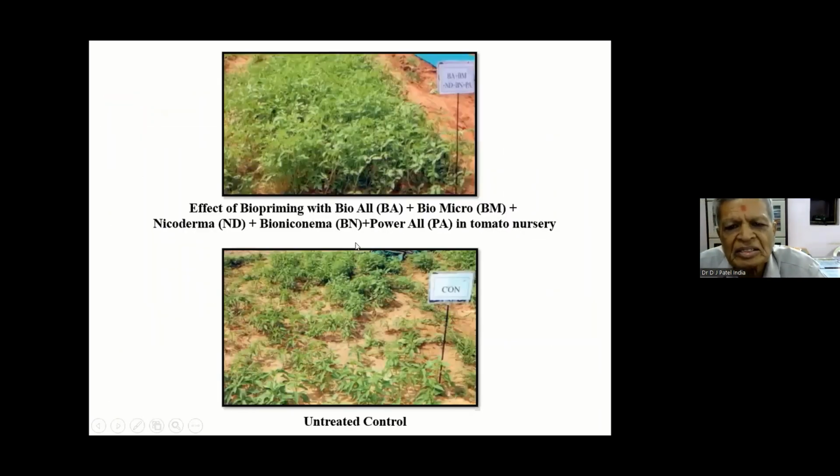Now, if you see some of the pictures of the field, biopriming with bioagents and all these things, see BA plus BM and all 5 combination, good seedling growth, healthy, no symptoms of root knot nematode infection in the nursery. This is control. Very few seedlings, growth is very poor. If you uproot and see this plant, you find heavy galling, and that is the main source of spreading the nematode from nursery to the field.